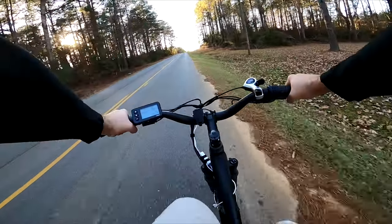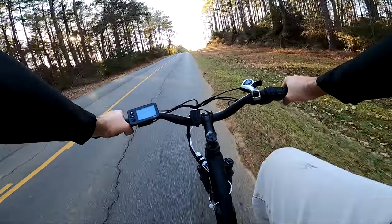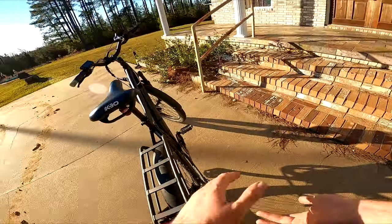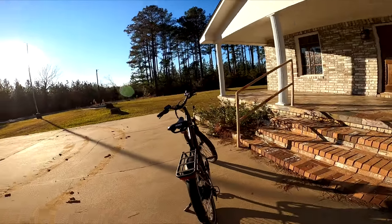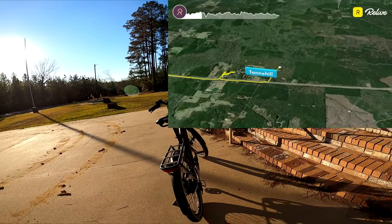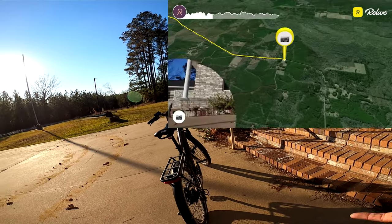I'm not 100% sure, but I think one of my back spokes is loose. No, they all feel good. I keep hearing this tapping. I don't know what it is. It's the only noise this bike makes. That's why it's so annoying.